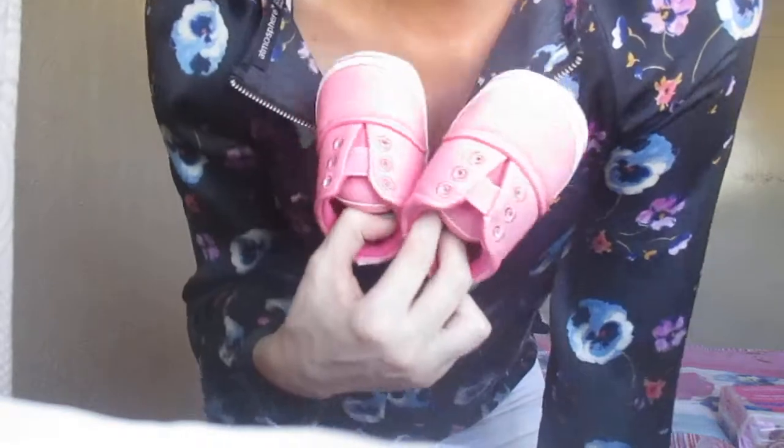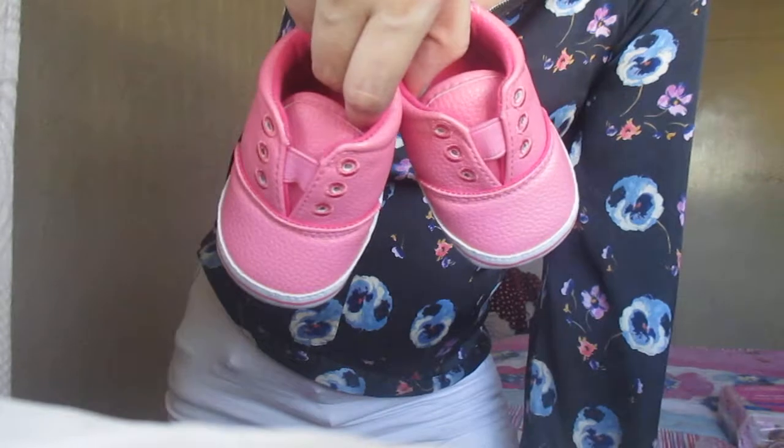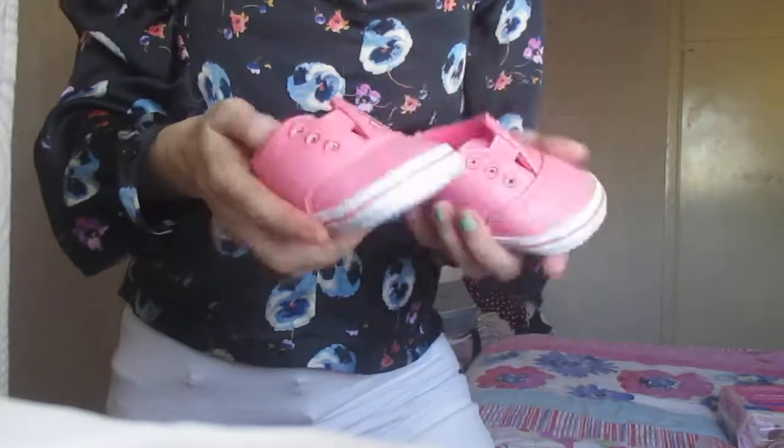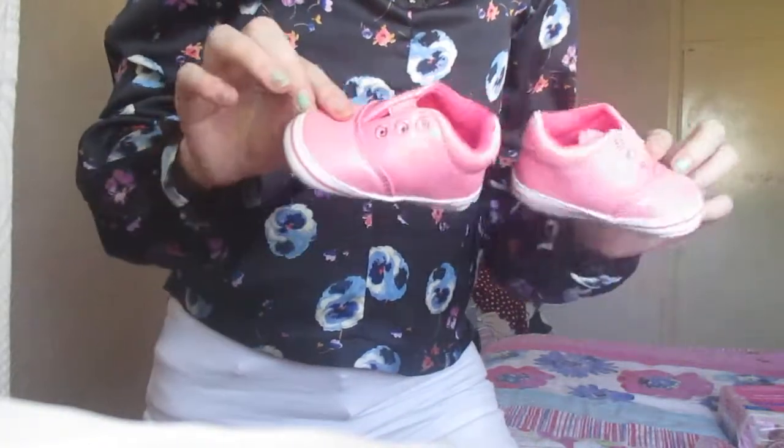My mom also got these little pink shoes, and they're just super cute as well. Really loving these. I think that these will go with a lot of things because they're pink, they're quite girly, just slip them on, and yeah, really loving these.